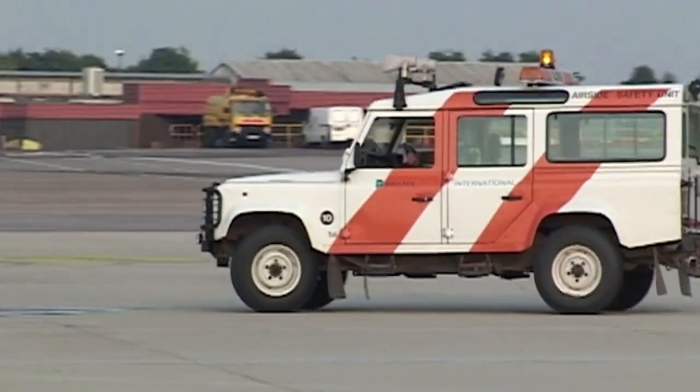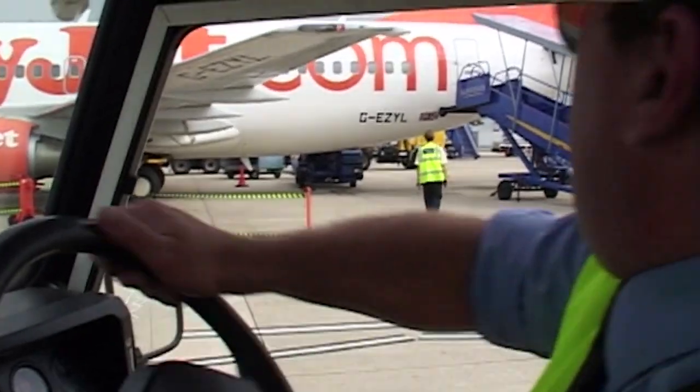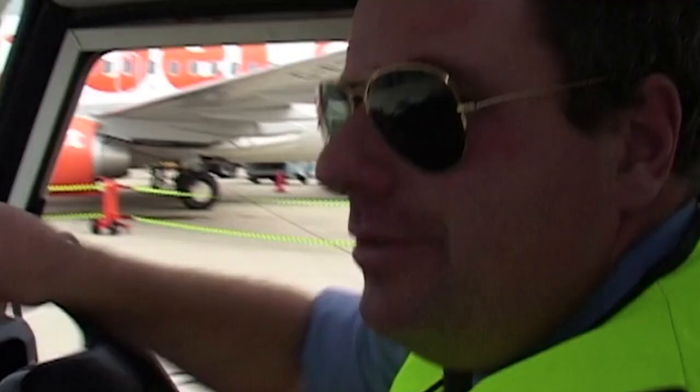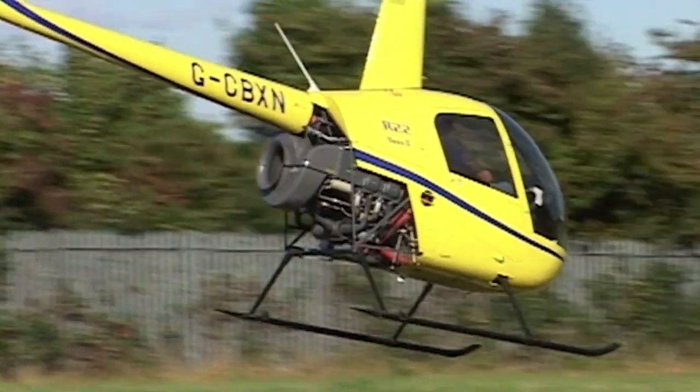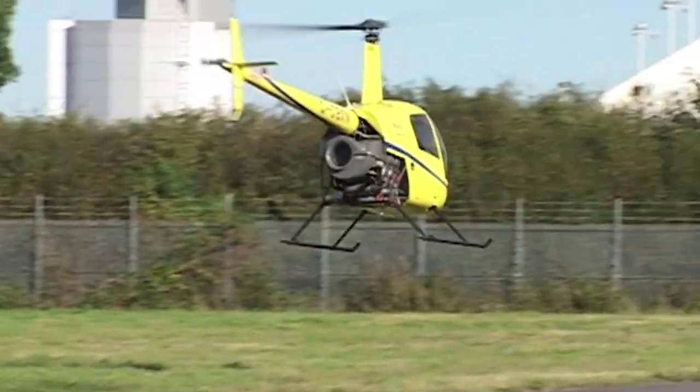Next week at Bristol Airport, Jim's on patrol and spotting problems. All right, in fact, I have spotted a possible hazard here. And Somerset and England cricketer Andy Caddick learns to fly a helicopter.